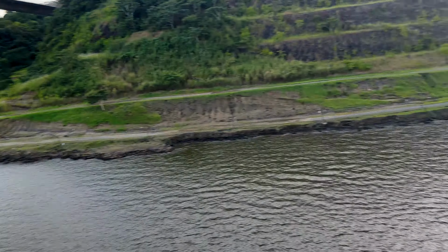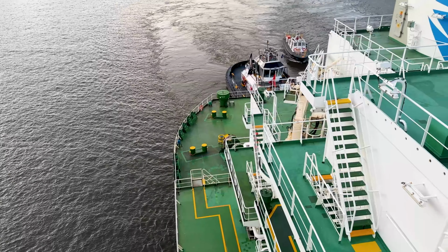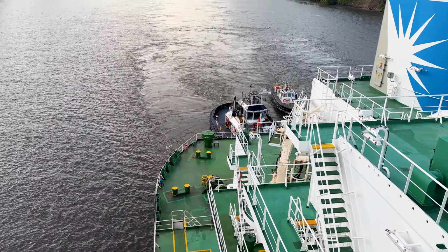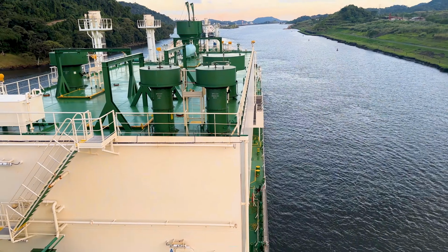And we do have a tugboat already attached, and 14 members of the Panama Canal crew just came on board to help us through the locks. I think we're going to be lifted or lowered 3 different times. We're going to be lowered over 20 meters.